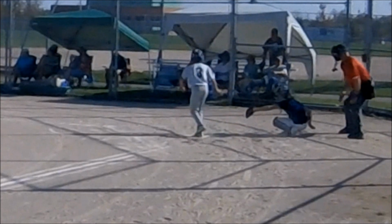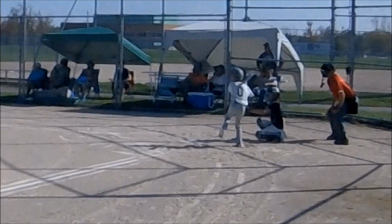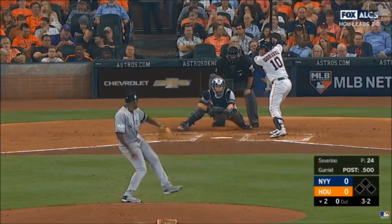As a youth catcher, you're going to grow and you're going to get stronger. As long as you work on the fundamentals, when the arm strength comes, you'll be ready and you'll make it look easy. Even Major League Baseball catchers make mistakes, as seen here.